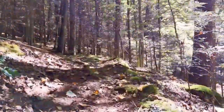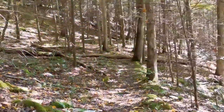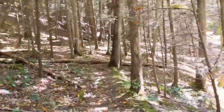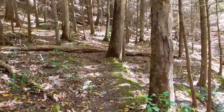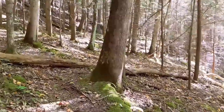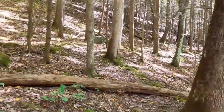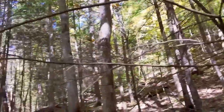You did good work. Good job on those stones. Positioned everything really well to hold the path. And you can see it going back through the woods. You can see the path. I don't know how well you can see it on camera, but in person, it's plain as day. Goes right up, right around here. Just look at this. All the way around.